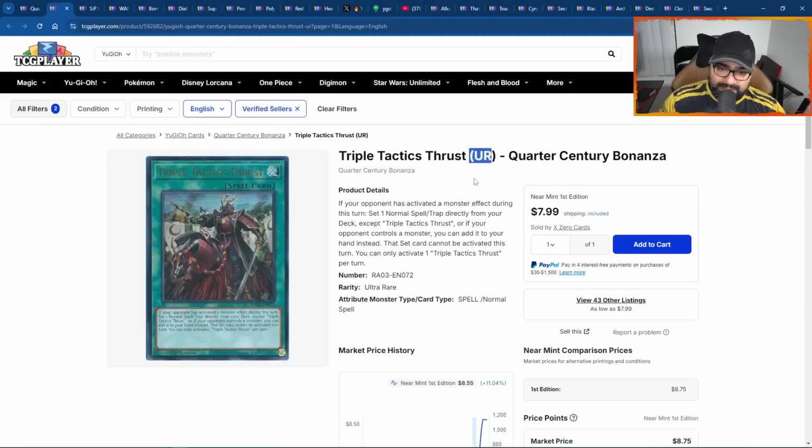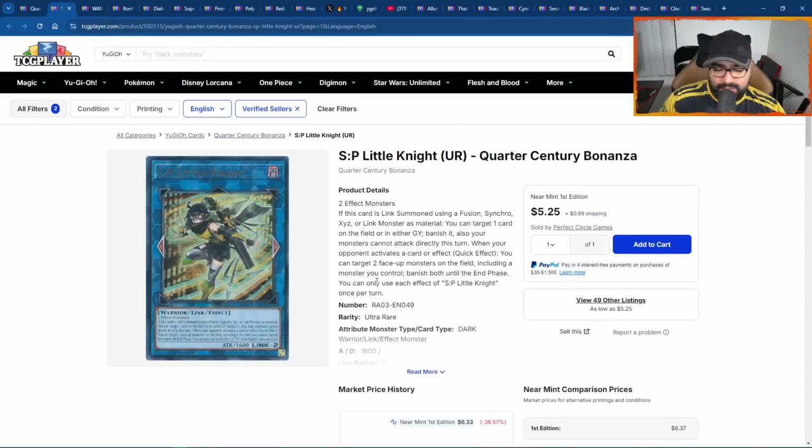Again, these are the Ultras. These are the cheapest versions of the cards inside Bonanza. Of course, you have a million options to choose from, but you usually go for the cheapest one. Again, SP Little Knight, another one. This card could get banned. It could. You never know.